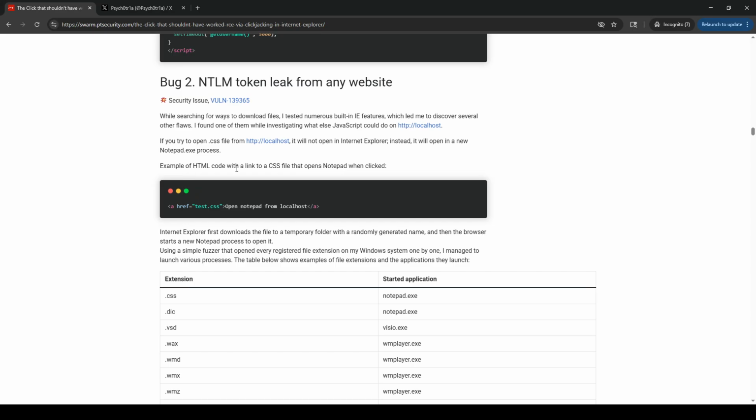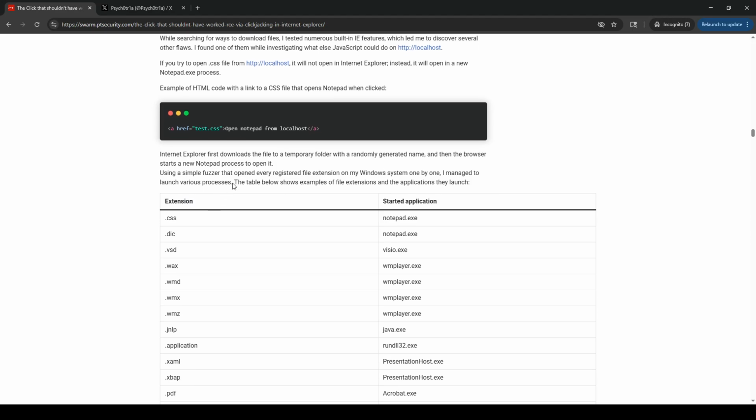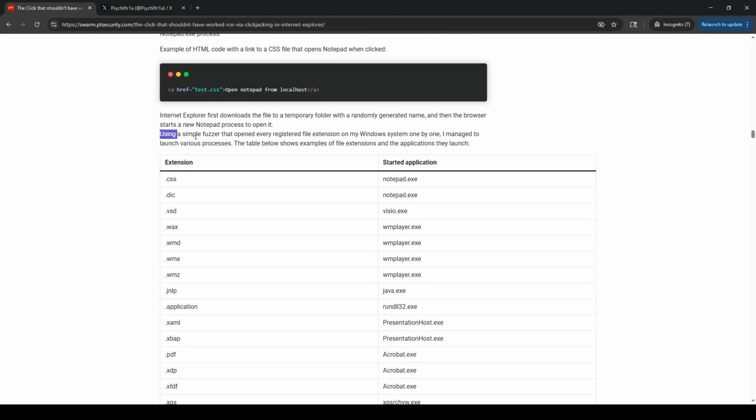Really? Example of, can we decompile the thing and let's look at it, dude. Like, why is it behaving this way, and what code causes it to behave this way? Example of HTML code with a link to a CSS file that opens Notepad when clicked. Internet Explorer first downloads the file to a temporary folder with a randomly generated name, and then the browser starts a new Notepad process to open it, using a simple fuzzer.